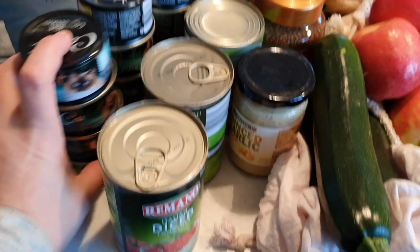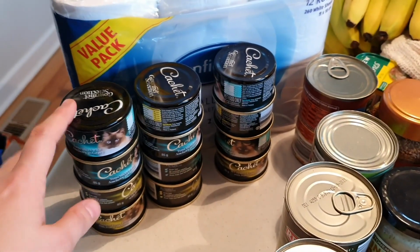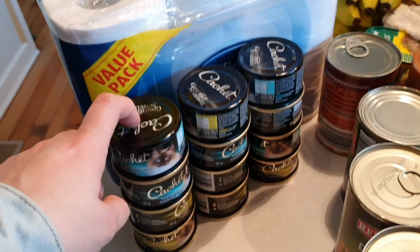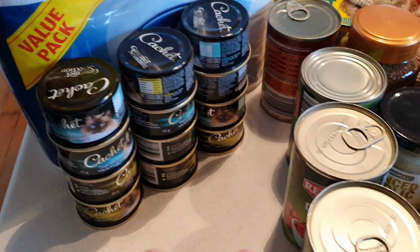I got 12, I think 13 actually, because the cats had one cat food tin. My cat's gone off the other wet food, so it's kind of better because these are in tins, so more recyclable. I've been throwing the other sachets out.